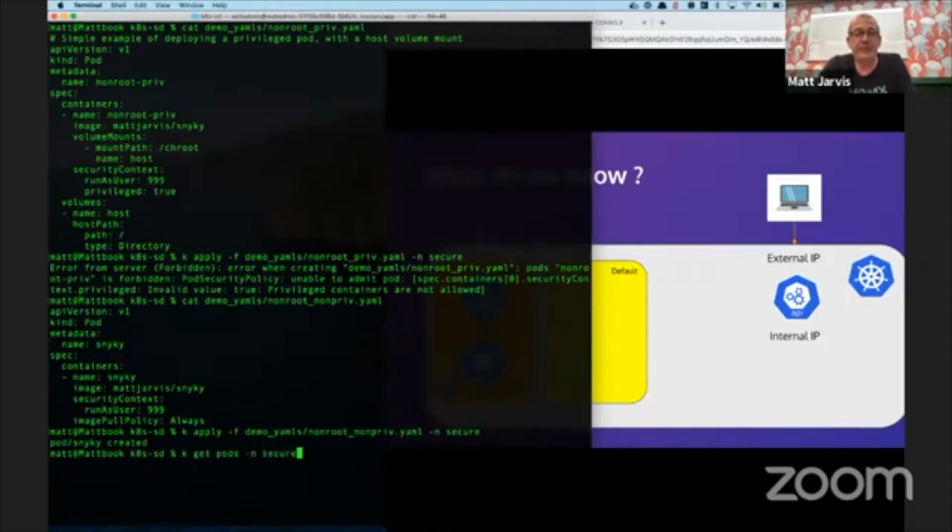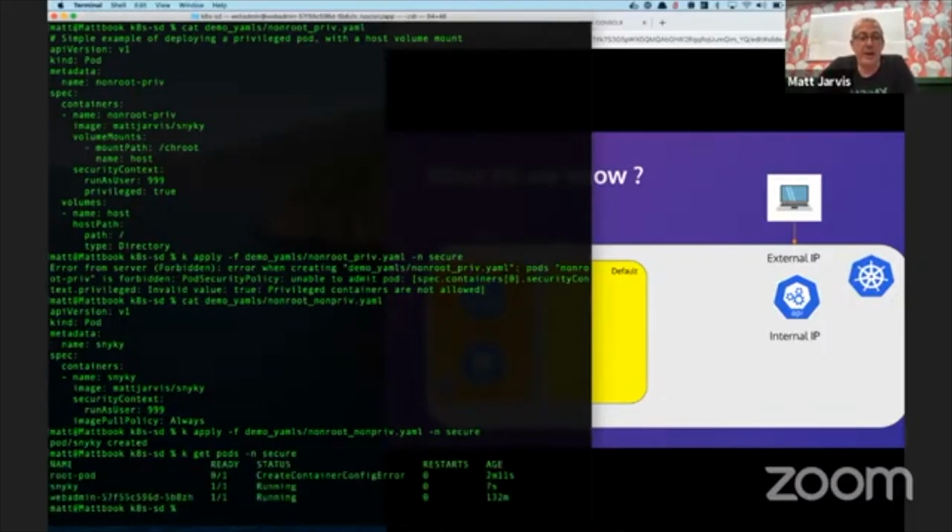So let's have a look at what's happening. My sneaky pod is up and running. Again, this is another vulnerability, because this cluster has let me pull arbitrary container images from public registries. I built this container image, so I've been able to pack it full of all sorts of hacking tools that I need in order to extend my exploit.